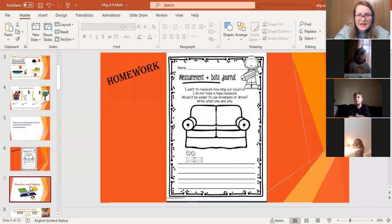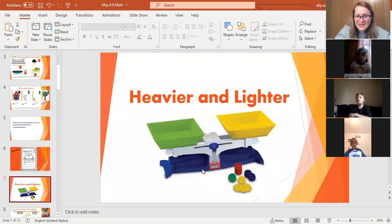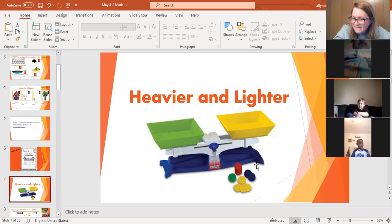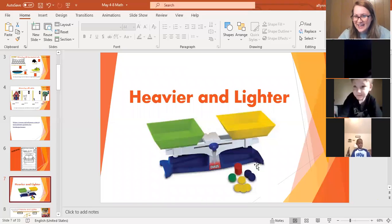All right, so I'm gonna ask my leaders that are here with me. Let's see. Go to the next slide. Okay, here we go. How do you know when something is heavy? First of all, who remembers what this is called? What is this called that we used in class? It's a scale. It is. It's a balancing scale.